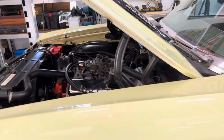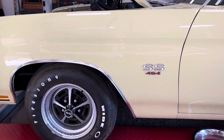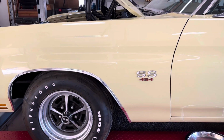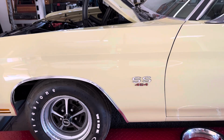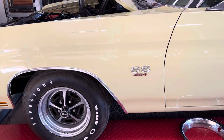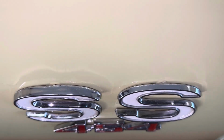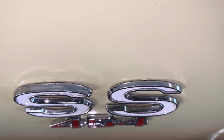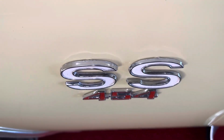Now again, I'll show you. You can see the S's are too high. They're almost as high as the top of the wheel well molding, and that is incorrect. That's about a half inch to an inch too high. If you also notice, one of them is upside down. You see the one on the left is much thicker than the one on the right. It's supposed to be thin at the top, so the one on the left is upside down.